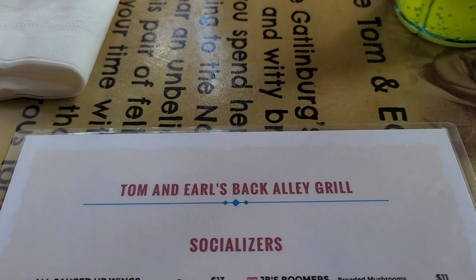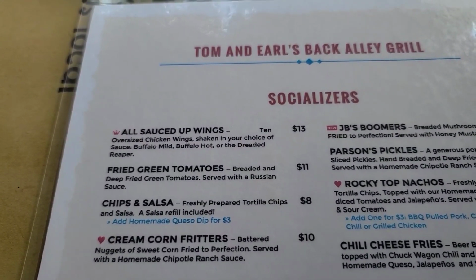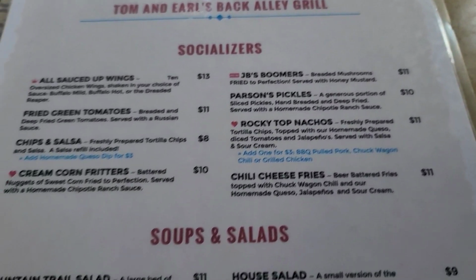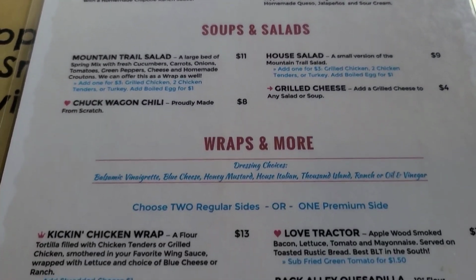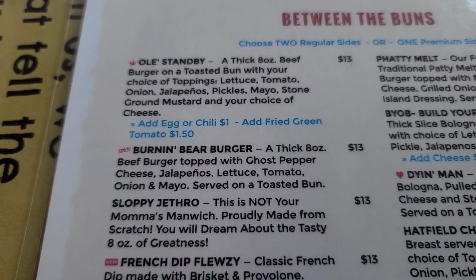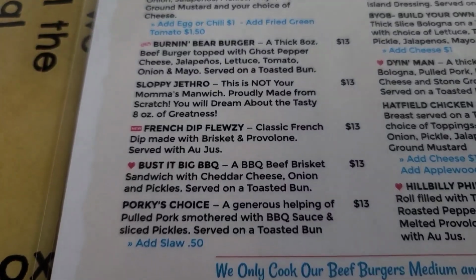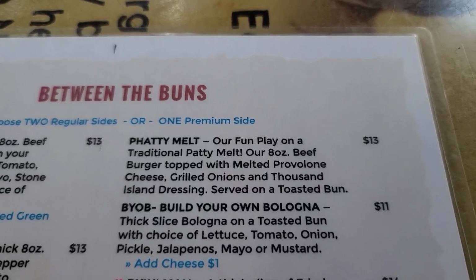Let's look at the menu at Tom and Earl's Back Alley Grill. Let's look at the appetizers first. Some corn fritters, chips and salsa, chili cheese fries, pickles, some soups and salads, wraps and more. Let's flip it over. Between the buns, let's just look. Sloppy Jethro, that's what Bobby's going to get. Sloppy Joe's. There you go, Bob. Thank you. Porky's Choice. Patty Melt.